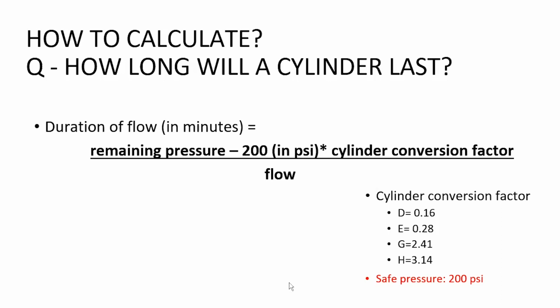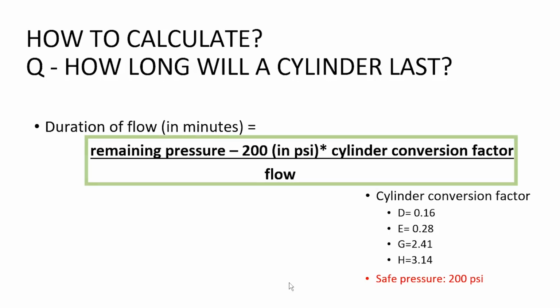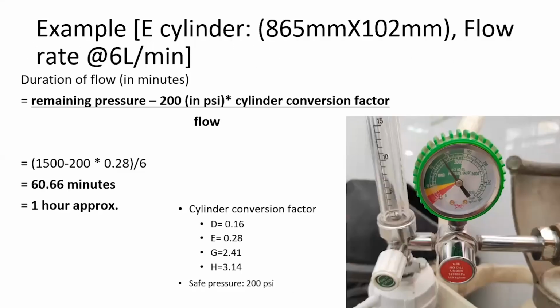And then finally we need the flow rate required for the patient. Then, using the formula of the remaining pressure minus 200 psi, times the cylinder conversion factor, the whole divided by the flow required, we can calculate the duration of flow in minutes. If we require a flow rate of 6 liters per minute using an E-type cylinder, which is a common type used for portable cylinders, we have to check the remaining psi in the pressure gauge regulator.